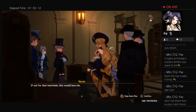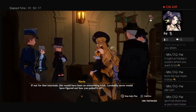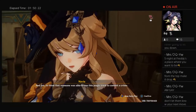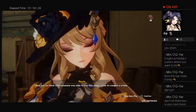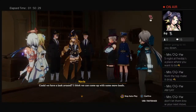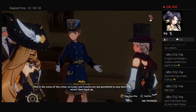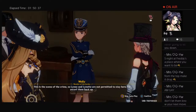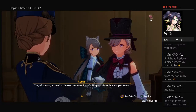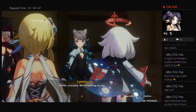If not for that interlude, this would have been an astonishing trick. I probably never would have figured out how you pulled it off. And yet, to think that someone was able to use this magic trick to commit a crime. Could we have a look around? I think we can come up with some more leads. This is the scene of the crime, so Lynette and Lynette are not permitted to stay here. I'll escort them back up. Yes, of course. No need to be so strict now. I won't disappear into thin air, you know. Thanks, everyone. We're counting on you.